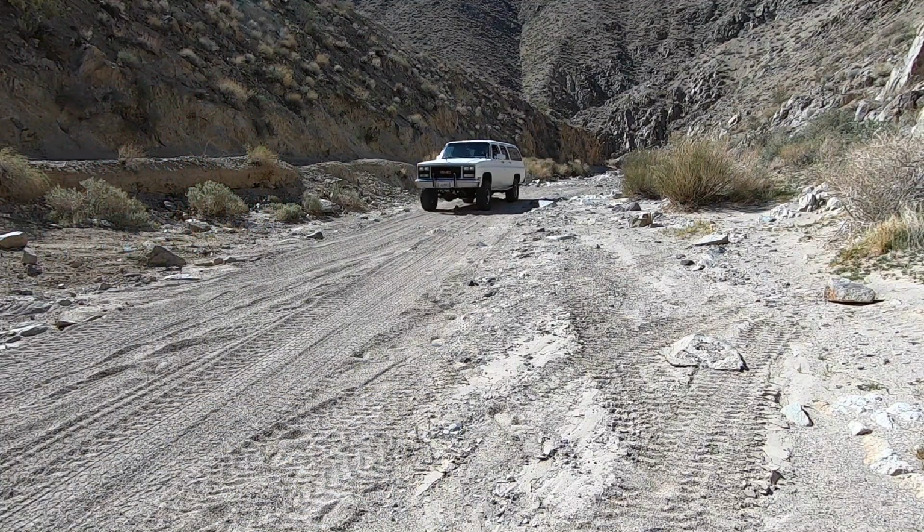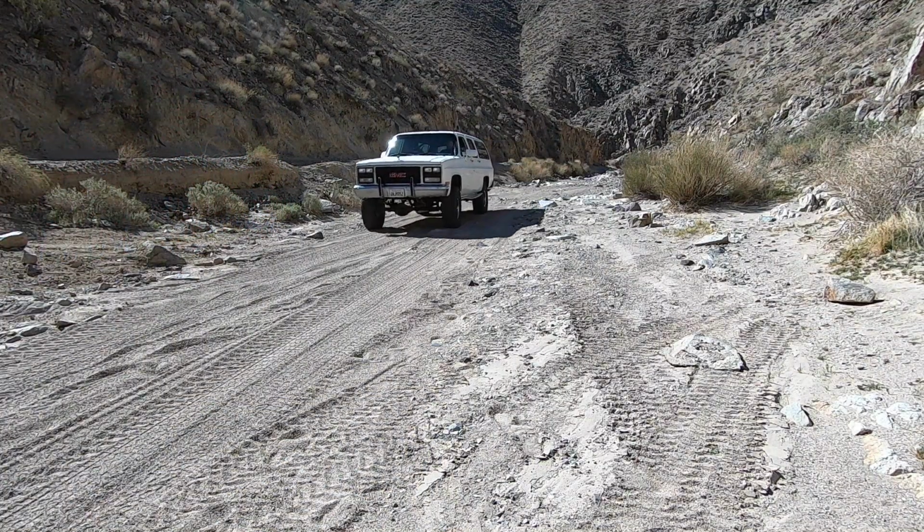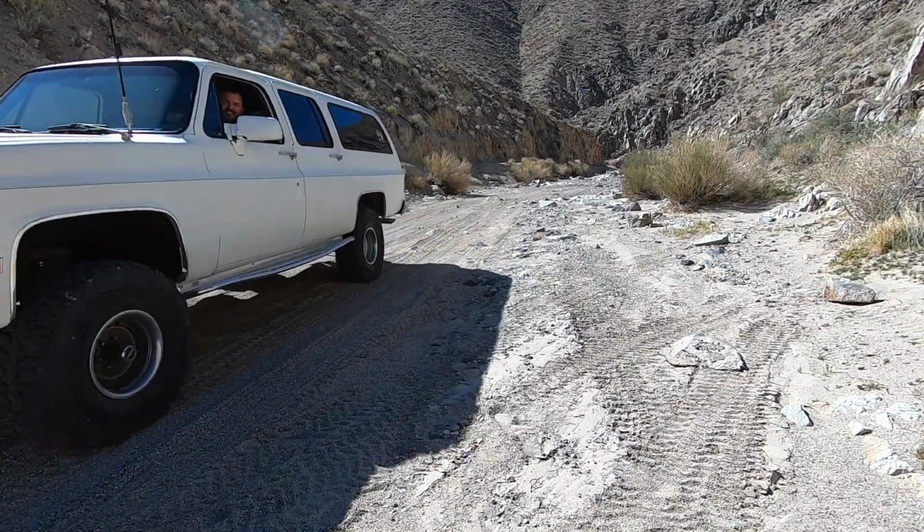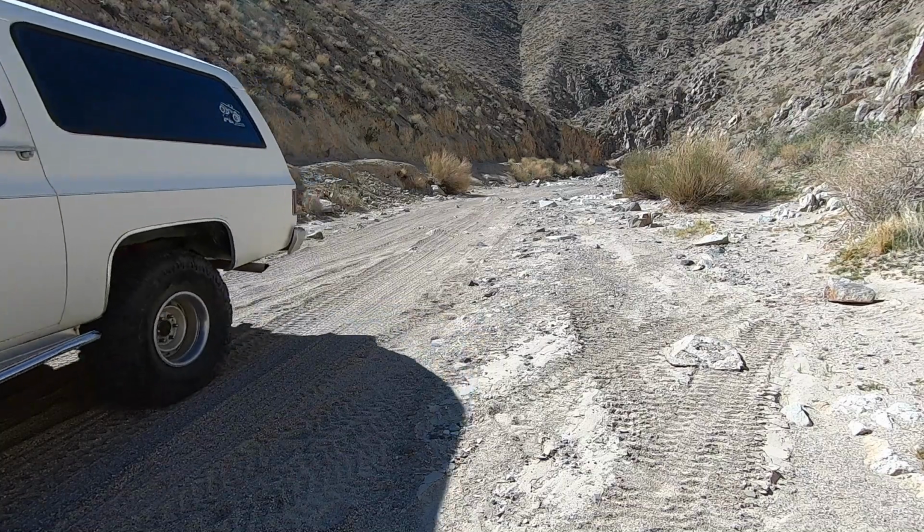Following the V-notch bypass, we are back in the wash, dealing with sand and a lot of rocks that just make for a rough and unpleasant ride.